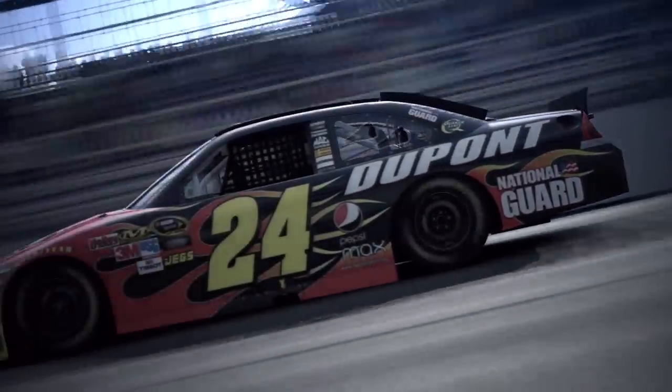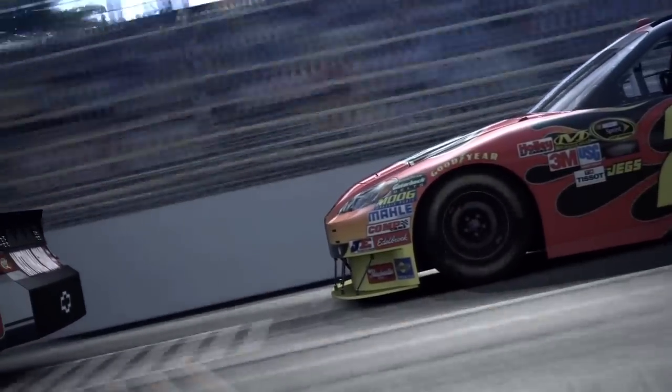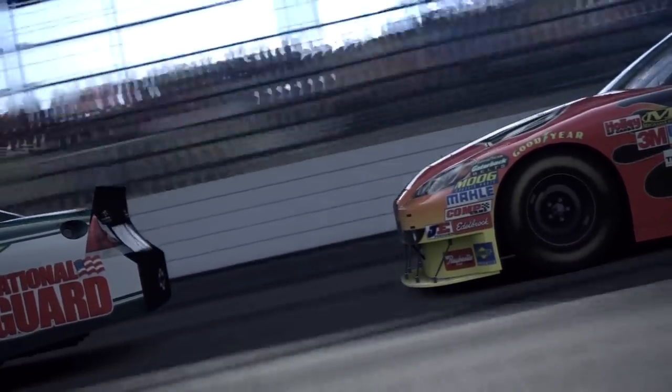Drafting is a technique that is of course required in all kinds of racing, but on an oval track, it becomes crucial. Because there are no low speed corners, you can draft at any time. But remember, the better the draft, the less the downforce.